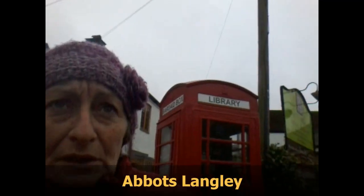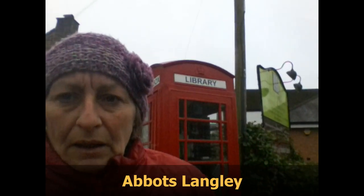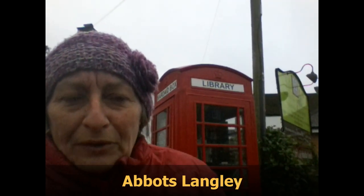So I'm in this little village at Abbots Langley, I think it is. I've come back to the library phone box. I've got a few books to swap over, but I'll show you what it looks like inside.